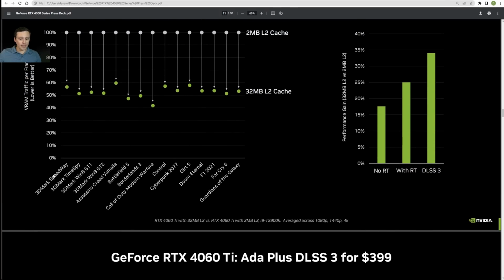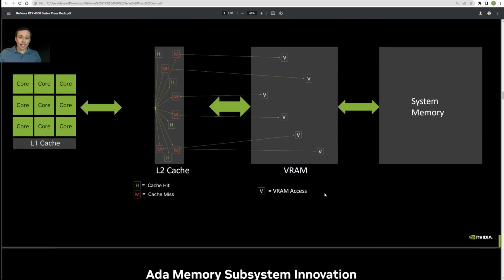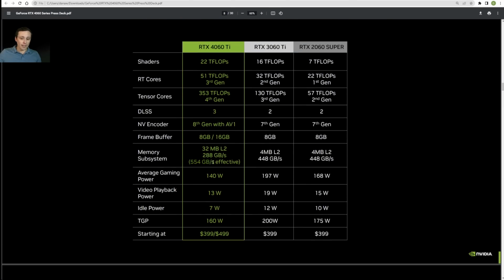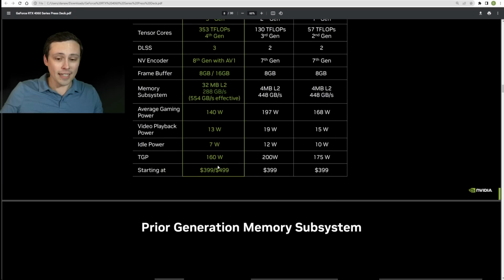And you can see they did test a number of games and applications here on a 12900K test system, and this is averaged across 1080p, 1440p, and 4K. So that is how they are arriving at this claim. The 554 gigabyte per second effective bandwidth is because if you need to use that memory bus about half as much, then it's effectively giving you the performance of kind of like doubling the bus. That is the claim.